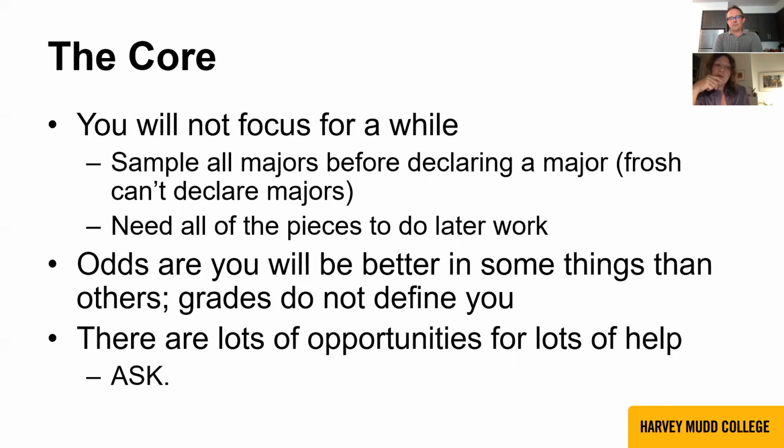You need all the pieces that you will be finding in the core in order to do your later work. And so take the core seriously, even though there will be certain topics that are not quite up your alley and certain things that you are really excited about. Odds are that you will probably be more proficient in certain things than in others. You should not worry about that too much. As long as you pass your core classes, you should be totally fine.